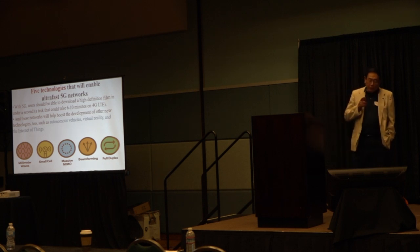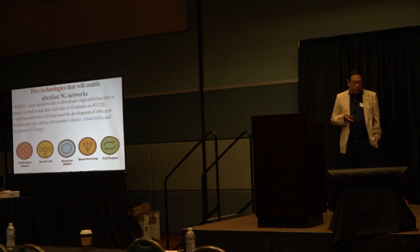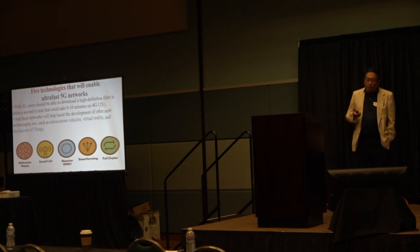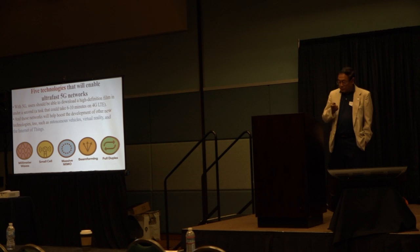I want to talk very quickly and briefly about 5 technologies that enable 5G to allow this capability. Number 1, millimeter waves. Number 2, small cells. Number 3, massive MIMO, which stands for multiple input, multiple output. Number 4, beamforming, and number 5, full duplex.